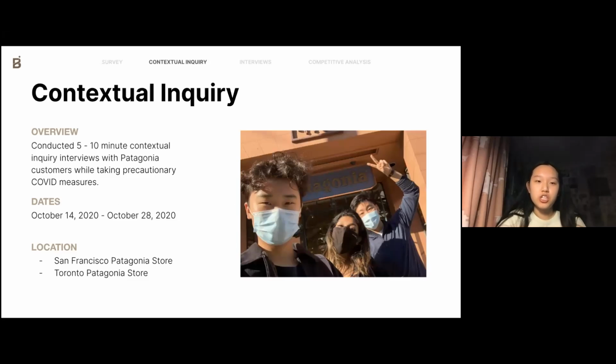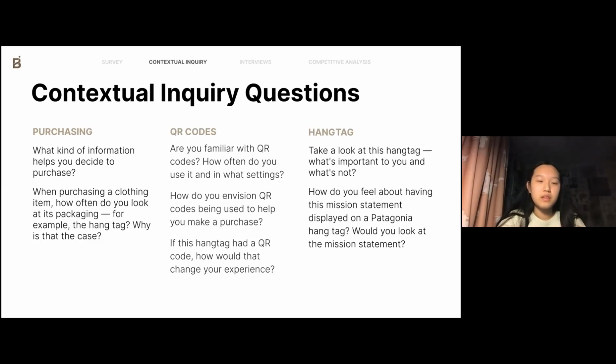And to answer this question, we conducted 5 to 10 minute contextual inquiry interviews with Patagonia consumers while taking precautionary COVID measures. We did this in locations at San Francisco and Toronto within the span of 2 weeks in October. And in the picture, you can see some of our team members at the San Francisco Patagonia. Some of the questions we asked were regarding purchasing decisions, QR codes, as well as hang tags, asking about people's familiarity and asking people to interact with hang tags or QR codes that we had.